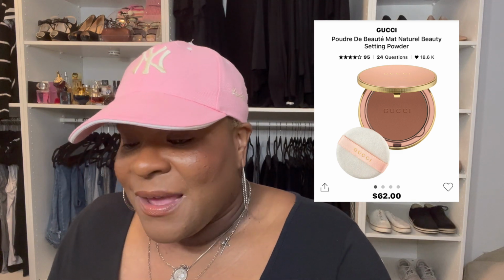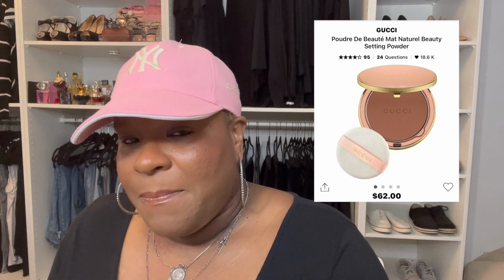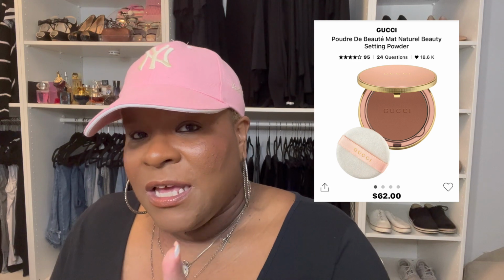The next one, I think, is perfect for you to get right now because of the discount, and that is the Gucci setting powder. I like that a lot. I literally almost hit pan on this new one. I've already bought it twice. I don't know if I'm going to buy it again this time. I'm almost hitting pan on the other. But I think for $60 or so, if you're going to try it, this is the time to try it, where you can get a discount, because this is an expensive powder, but I think you get what you pay for. It is really nice.